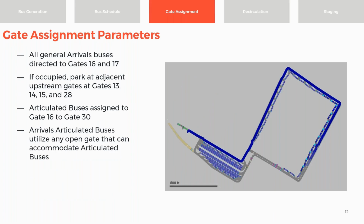Gate assignment. The logic behind it essentially was arrivals buses would be directed to gates 16 and 17, as discussed, 616 and 617. If they're occupied, they would use the parking stalls upstream. Articulated buses would use the gates after the arrivals gates. And then again, if there was an arrivals articulated bus, and if they were unable to find any stalls at 616 and 617 in the upper right-hand corner, then they would be free to utilize any of the stalls preceding that.